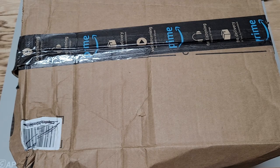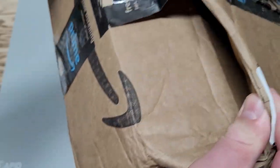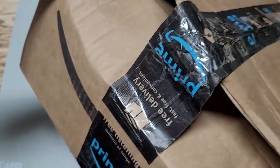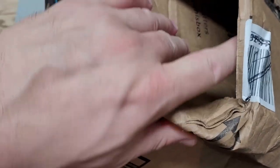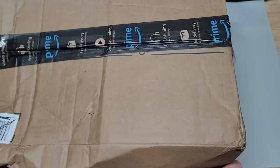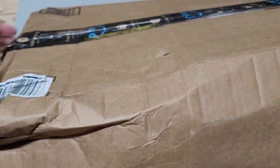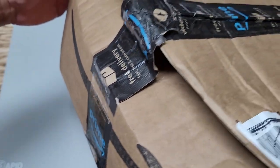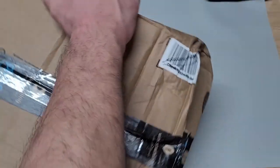Let me show you what the box looks like. I mean, it's like it's even open inside here. I just hope nothing got in there. I mean, it's not wet, so it's not like damaged water-wise, but it is smashed. And I can feel things moving around in there.